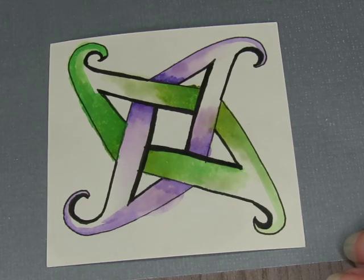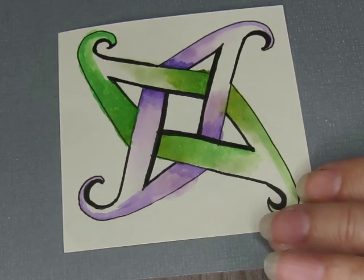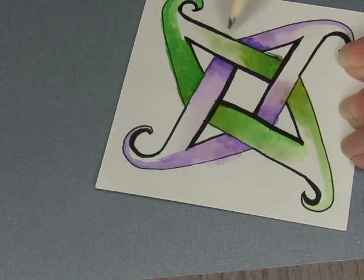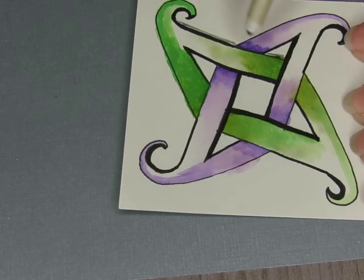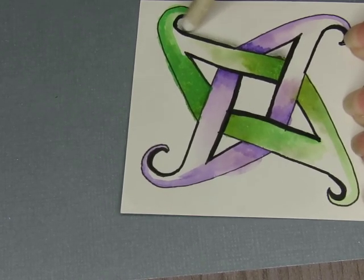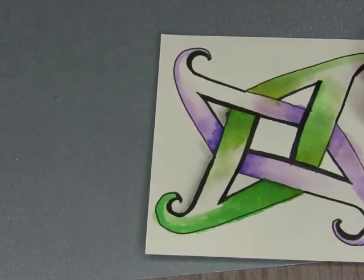I think I should have shaded though. You think I can get in there and shade it after the fact? Will that cause an issue because the paper is wet? Probably. Am I going to try it anyway? Yep. Just got to be careful not to rip the paper. I like that.